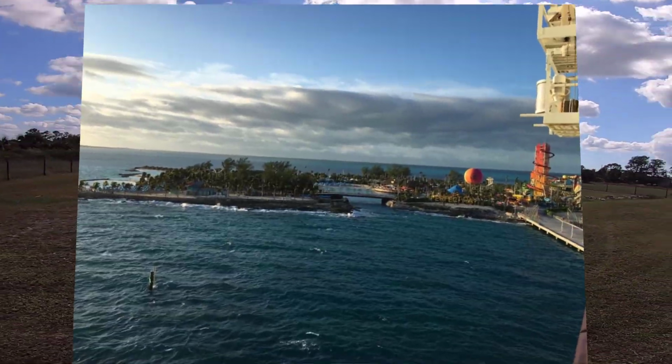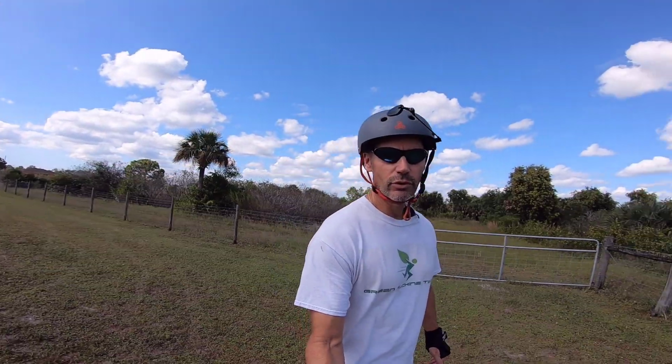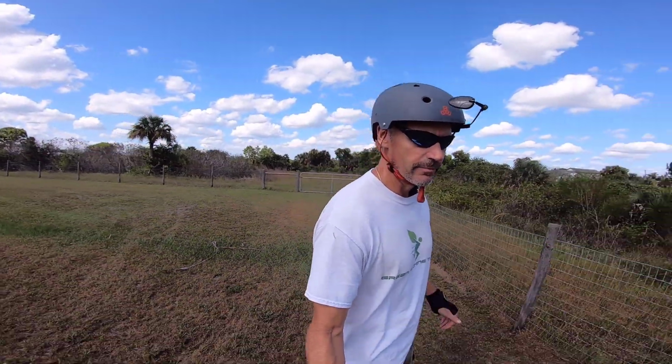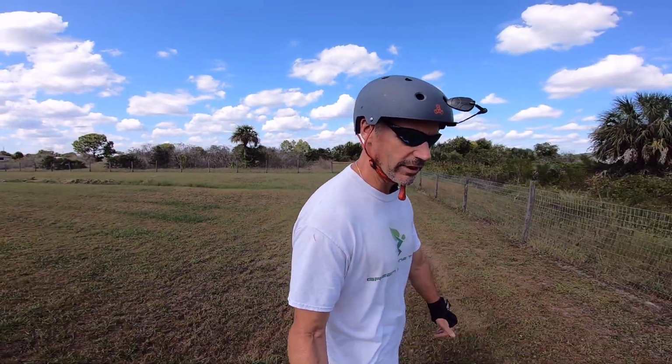It's a private water park that Royal Caribbean built on an island near the Bahamas. We spent a whole day there. That was kind of fun. Went on North America's tallest water slide, among other things. We had a fun day there.